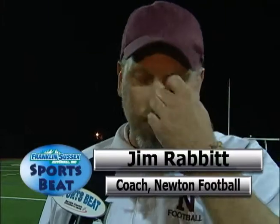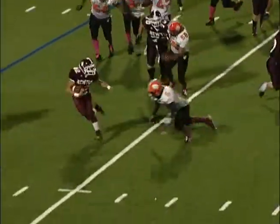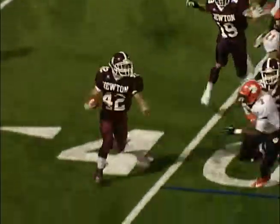We just couldn't stop their running back, number 5. We just could not stop him. He's a tough kid. He runs really hard. We just had trouble up front getting off blocks, and they deserve a lot of credit. They played well tonight. In moments in tonight's game, you guys moved the ball well. We just don't have that consistency of finishing off the drive.